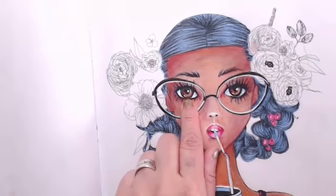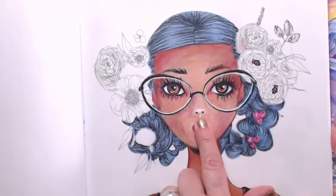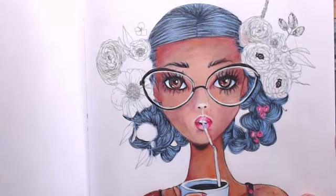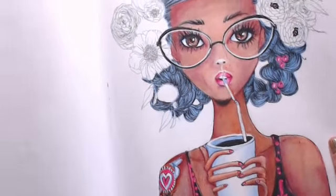And I did add extra highlights in her eyes. Her nose, she didn't really have a nose. She just had nostrils. And then I added some lips, a little bit more on her lips. I fluffed up her eyebrows. What else did I do?